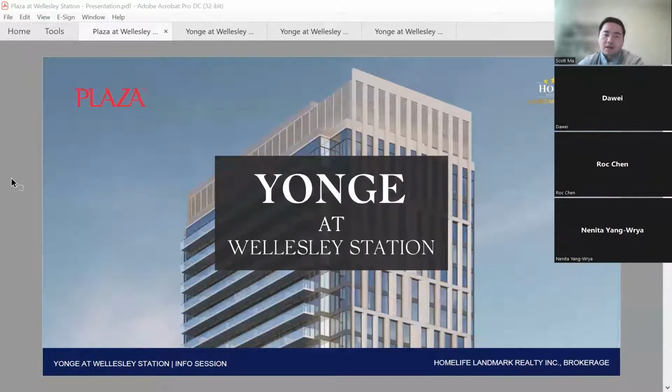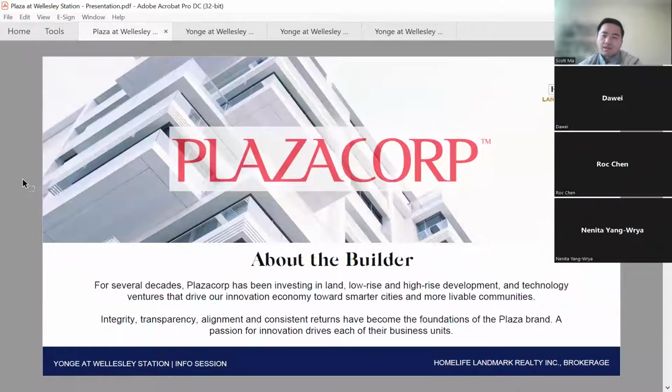I think we can start diving into this brand new project by Plaza. Just to give an introduction, if you haven't worked on a Plaza project before, you will know that they have been in the business for well over 40 years. They are very respected and well-known in the industry. They're synonymous with quality, integrity, and very consistent returns for their investors. So for decades, they've been investing in land, low-rise, and high-rise development.